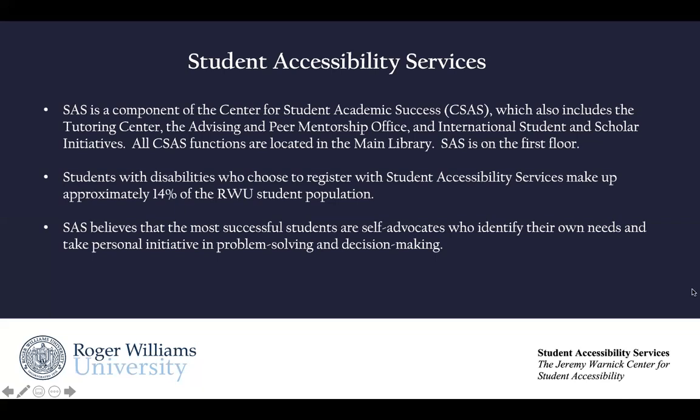But we encourage students to feel comfortable connecting with us for a couple of reasons. One is that they're not alone. 14% of the entire population, again, is not an insignificant number. And students in that 14% will use SAS services at different levels of contact. Some come into our office often, some only use accommodations. But we also want students to know that to be a self-advocate, to identify your needs and take ownership of your learning and getting the accommodations that you need to be successful like you were in high school is a logical transition, so that supports that helped you be successful in high school aren't just stopped once you get to the university level. And we, again, want students to know that there's no stigma attached.